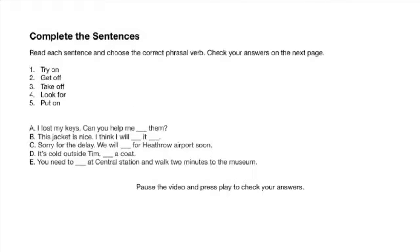In the next exercise, you're going to complete the sentences. So take a look at the phrasal verbs 1, 2, 3, 4, 5 and choose which phrasal verb goes in each sentence, A, B, C, D, E. So let's review the phrasal verbs again. 1, try on. 2, get off. 3, take off. 4, look for. 5, put on. So choose which of those phrasal verbs goes in which sentence.